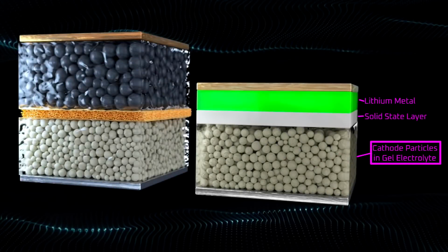While that's true, the question is, does it make a difference? We don't know without knowing the details of the gel electrolyte that they'll be using at the cathode. There are two risks that I see with using a gel.